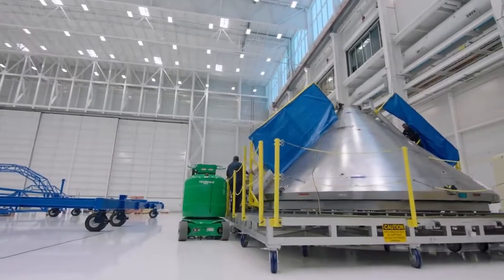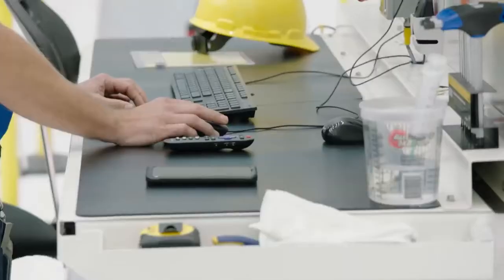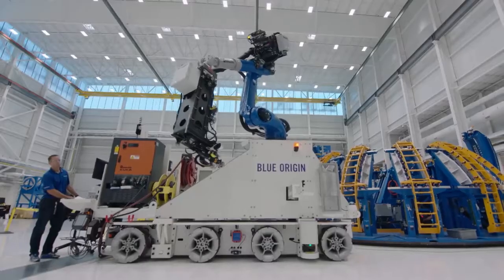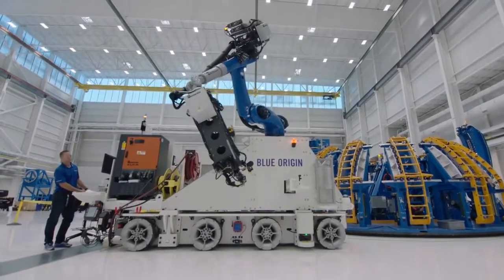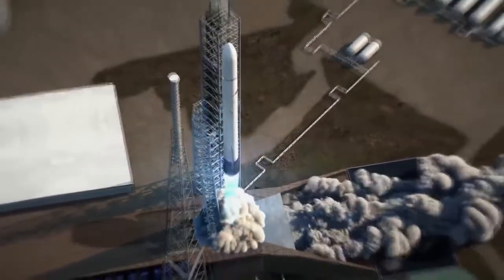Once those tanks start coming in, and the tanks will take up the bulk of the height of the vehicle, then you're going to start to see the rocket come together. We're all working on building something very special, and it's going to be amazing the day this launches.